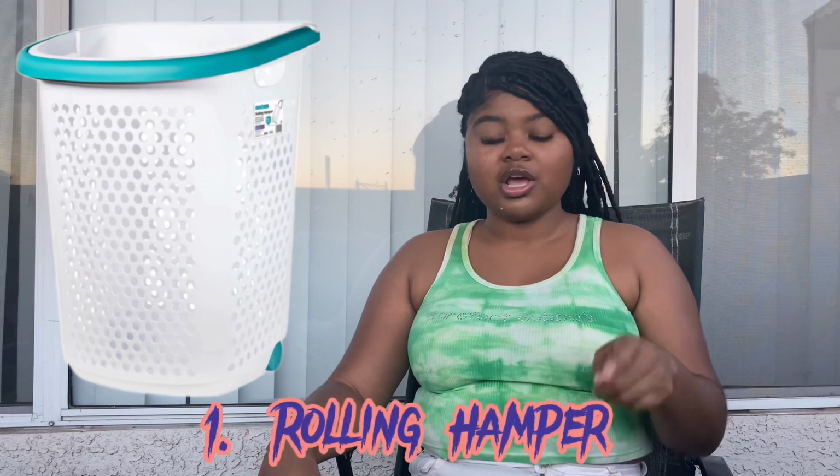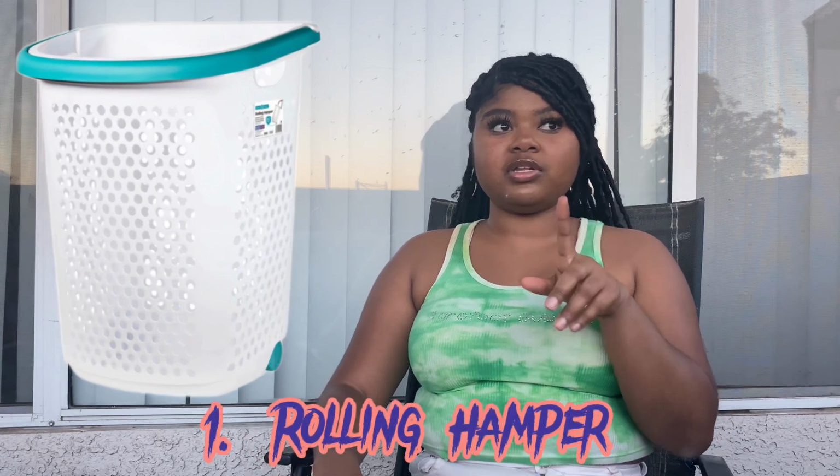Okay, so the first thing I recommend getting when you're moving into a dorm is one of those rolling hampers, like the ones with wheels, because my first semester when I lived in a dorm, I had one of those ones that you have to carry. And when I tell you, the laundry room was so far from my room, so having to drag that back and forth, I ended up with a really big hole by the end of the first semester, and I had to buy a new one.